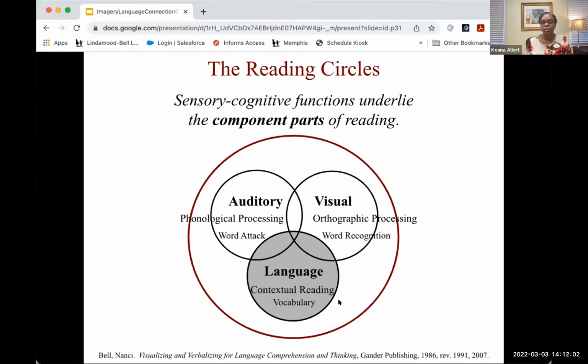So how do these two work together? If I say the word cat, I can sound out k, a, t, cat. I have three sounds. The first sound is a k. That could be a C or a K, but it's your visual circle that lets you know it's going to be a C every time. And that's what we want students to know as well.